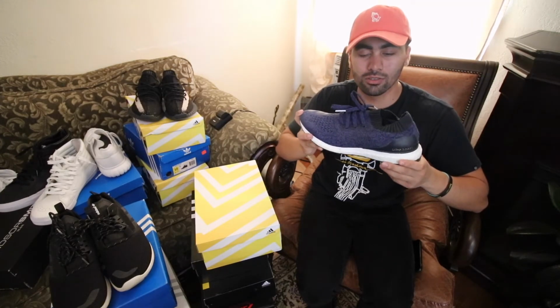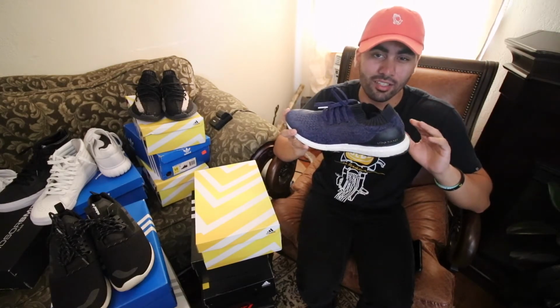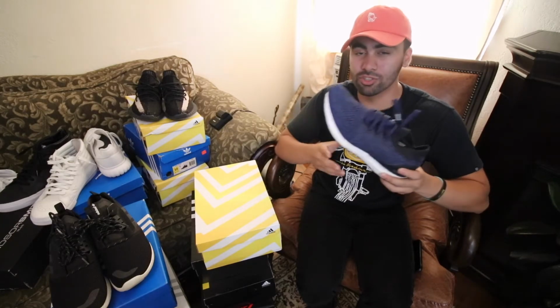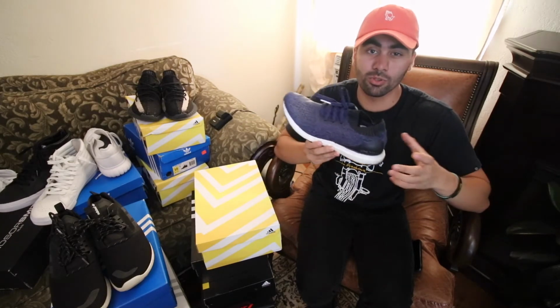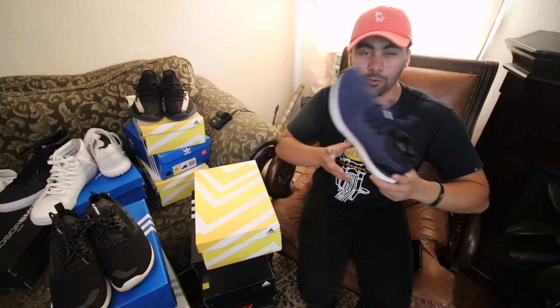Next up, we got the Ultra Boost Uncaged in the navy blue colorway, and this is a really cool slept-on shoe. The 1.0 navy goes for a lot of money on resale. Maybe not a lot, but it does have a little bit of resale value. People just don't like the Uncaged that much. I think Uncaged is super cool. It's a little bit more comfortable than the caged versions, and these pretty much sat on shelves everywhere.